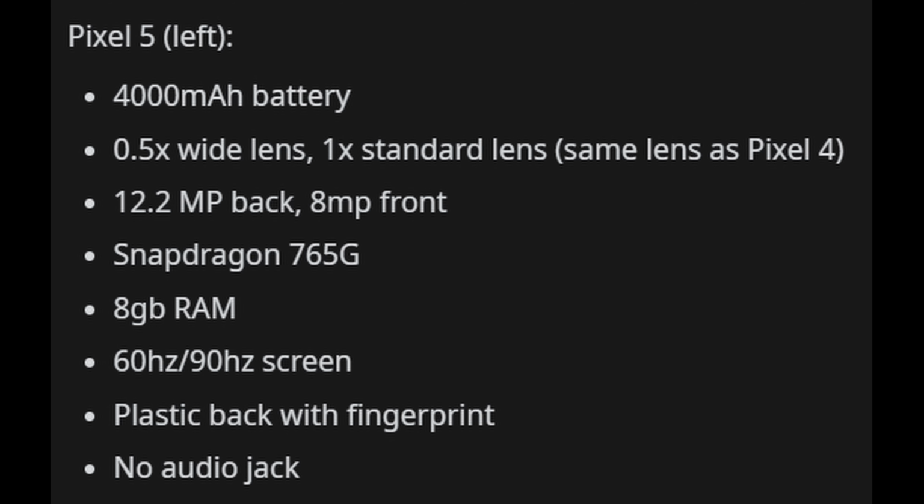Now, I don't have a price, but after looking at these specs, I'm assuming it's probably going to be around $599, maybe $649. So you're looking at a 4,000 milliamp battery, so slightly larger than the 4a 5G. Same camera setup. You're going to get that wide-angle lens as well as our standard lens. And then the cameras, again, would be 12.2 megapixels back and 8 megapixels on the front. Snapdragon 765G, same exact as the 4a 5G. 8 gigabytes of RAM, so you're getting a little bit more RAM.